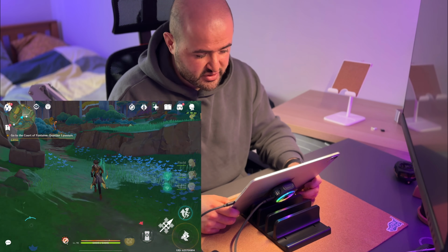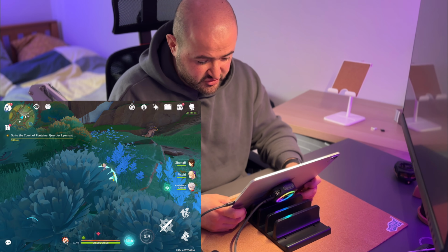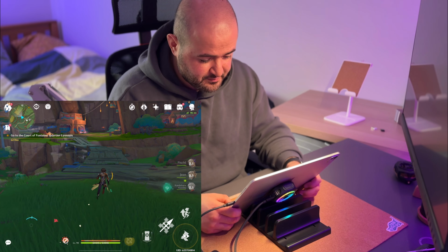I'm surprised there are some frame drops for some reason. I mean, again, Genshin is a very graphics demanding game, and this iPad is a very capable one, but I'm not really sure what's going on. It's not very noticeable. Barbatos, guide us. But it's not constant. You can notice it, but it's not constant. It just happens out of nowhere.